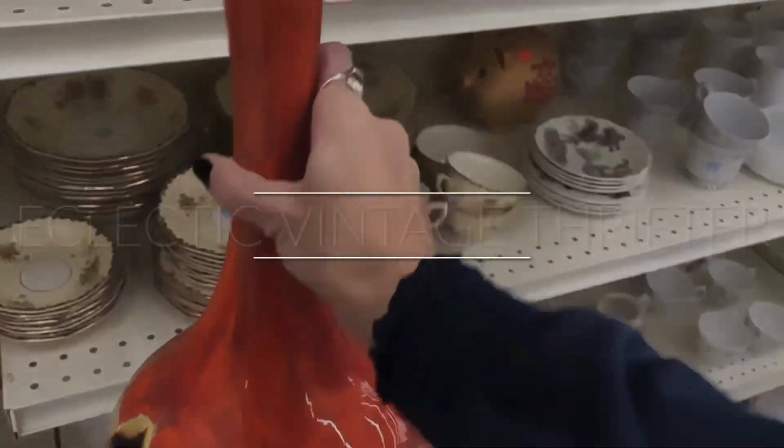Before I get to the rest of this particular haul, it's funny because when I walked in the door after I had gone to that thrift shop, there were some things on the coffee table.